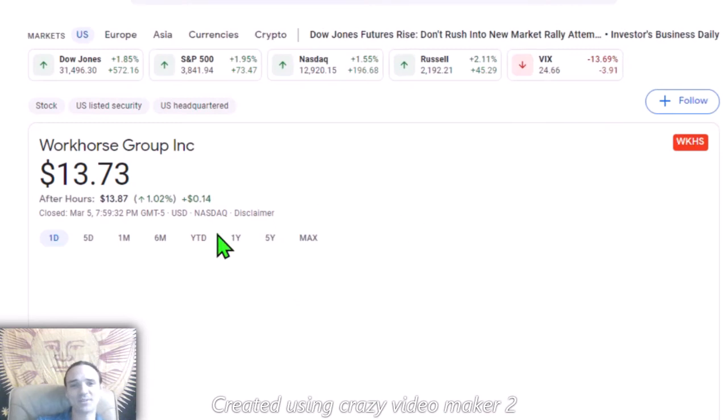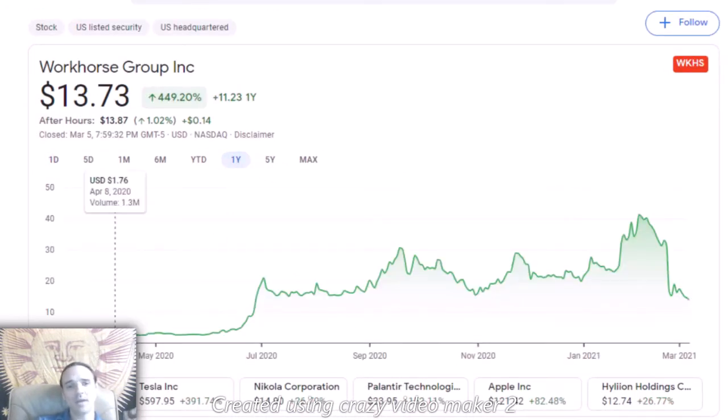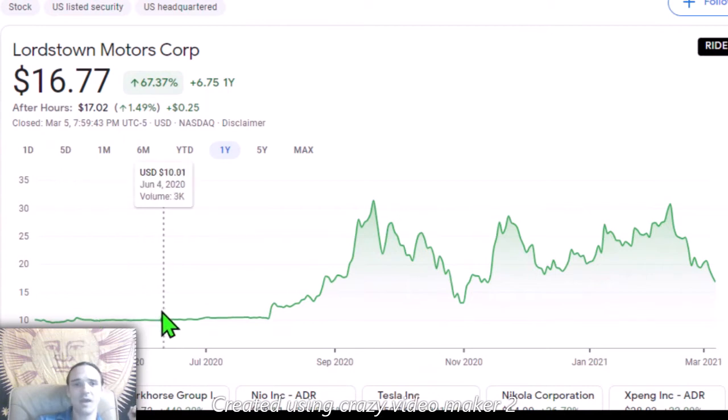And of course, the tragic story of Workhorse. Sad to see it, but got to keep in mind this is a stock that started around $1.50 and had run up. The USPS contract rumors and hopes ran it up all the way close to 50, I believe, into the 40s, and then obviously brought way down by not getting that contract. However, the company's still strong without it, and it still has a good future.